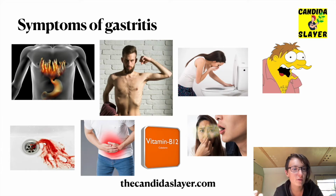There are several names for the symptoms, like GERD or acid reflux. Like in the picture you can see on the top left, you will have a strong pain. Usually it's after eating, but not always. It feels like in the picture, like the upper part of your body is on fire.